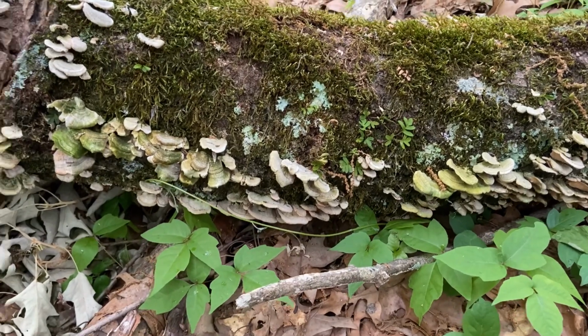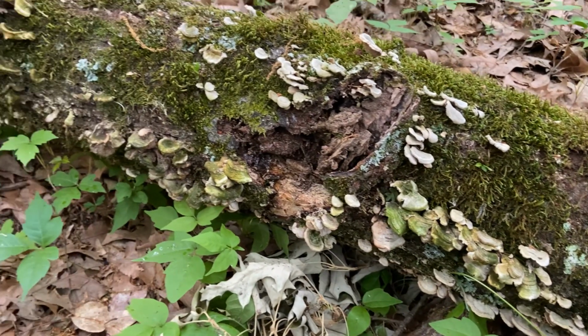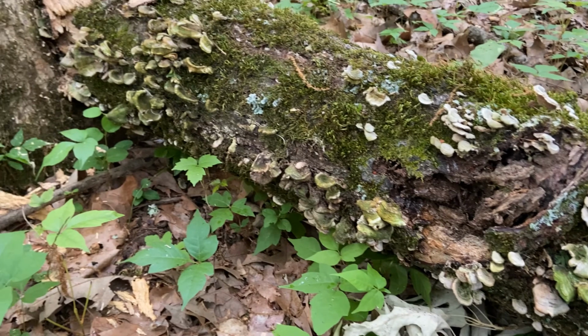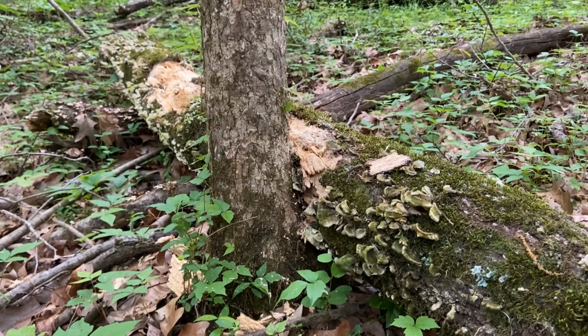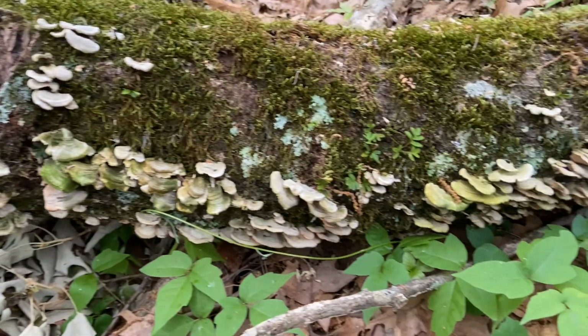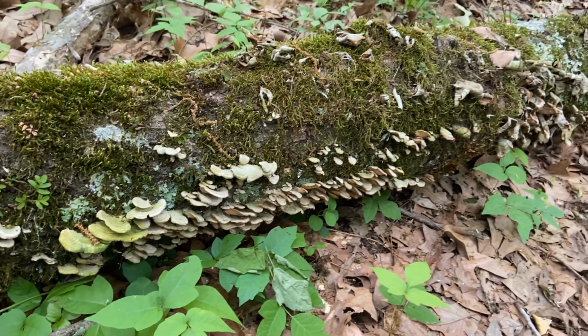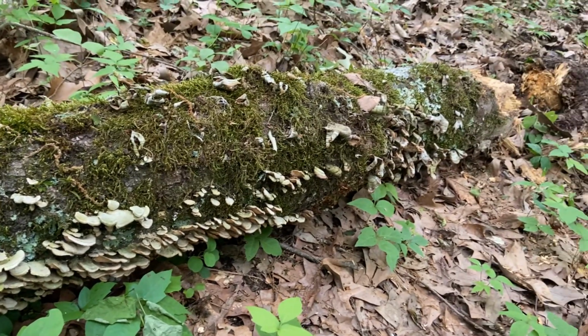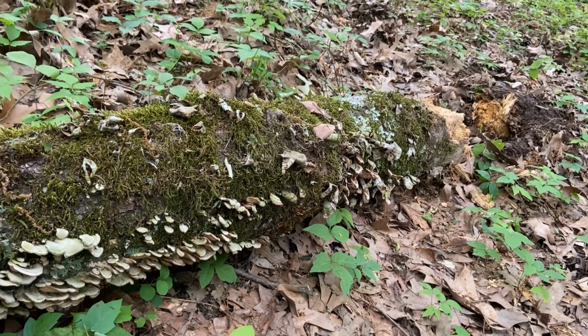So mushrooms are the decomposers of the plant kingdom. A lot of times you'll find them on dead plants and trees, like this tree that's fallen here, and so it has a pretty consistent growth. These mushrooms will help break it down. And the plant matter will be able to be used by other plants and other animals for whatever they might need.